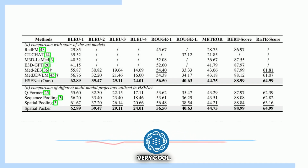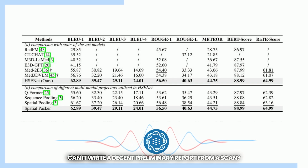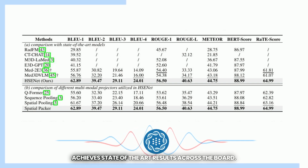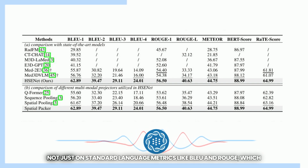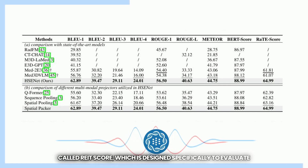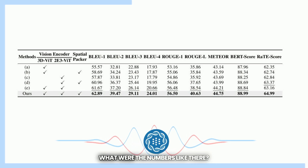Very cool. Okay, next big task. Report generation. This feels like the most direct clinical application. Can it write a decent preliminary report from a scan? And here again, on the CT-RATE dataset, HSENet achieves state-of-the-art results across the board. Not just on standard language metrics like BLEU and ROUGE, which measure similarity to human reports, but crucially also on a metric called RaTEScore, which is designed specifically to evaluate the clinical relevance and accuracy of the generated medical report. That clinical score sounds important. What were the numbers like there?